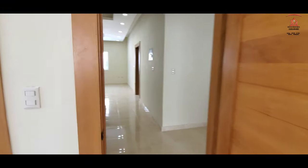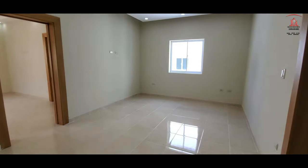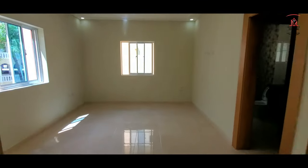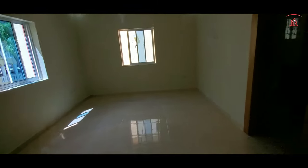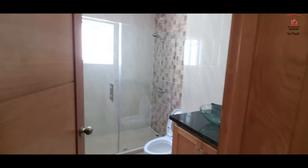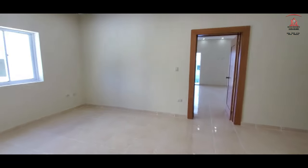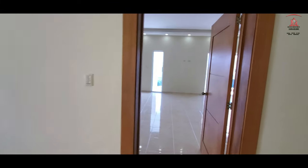Okay, so let's take a look at, and this is another huge open space here. You could have a living room area or TV, a playroom, game room, something. And this is your other bedroom. So this is bedroom number three. Like I said, all the bedrooms have a closet and a bathroom inside. It's huge, it's nice. Very nice. $260,000. Four bedrooms, four bathrooms. Very huge and nice.